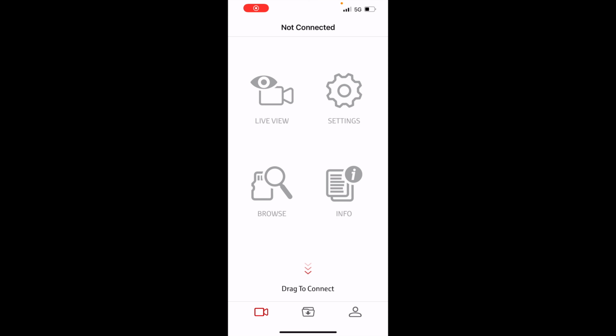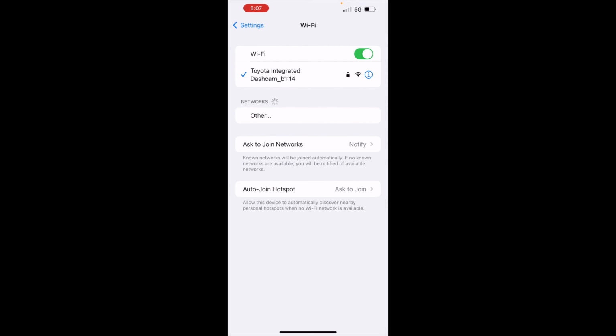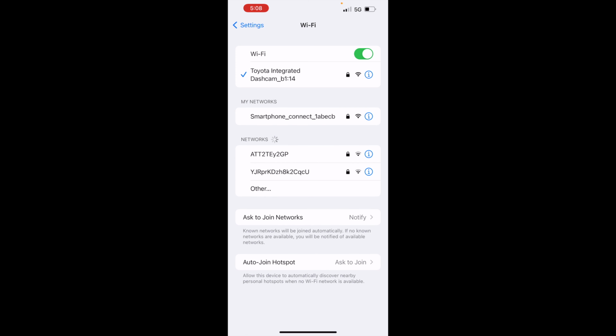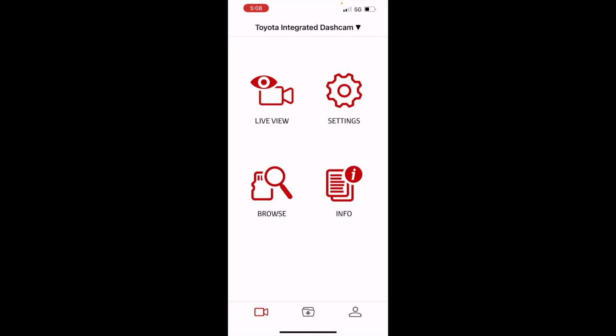So we're inside Toyota's integrated dash cam app, and it says they're not connected. You drag down to connect, and when it says not connected, you click on settings and you'll see an option there, connected to Toyota integrated dash cam, and now it looks like it's connected. We're going to go back into the app, and now we are connected, so everything's active.